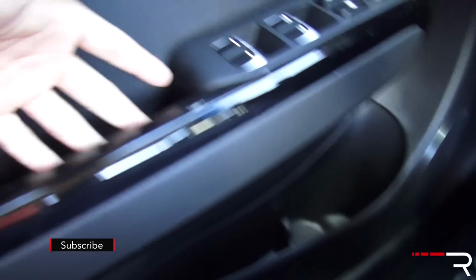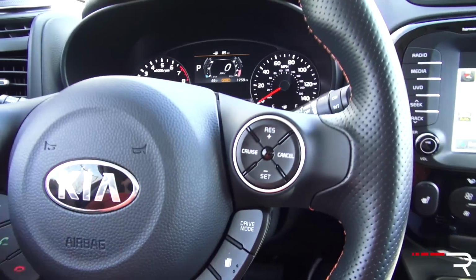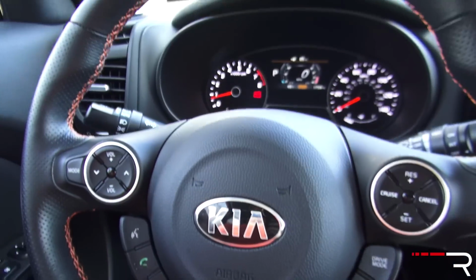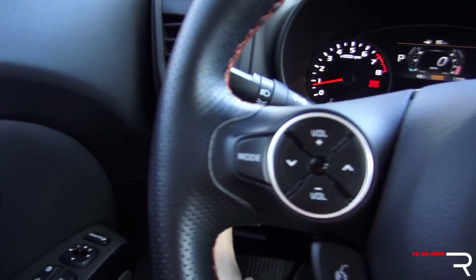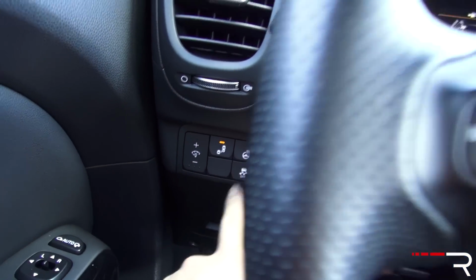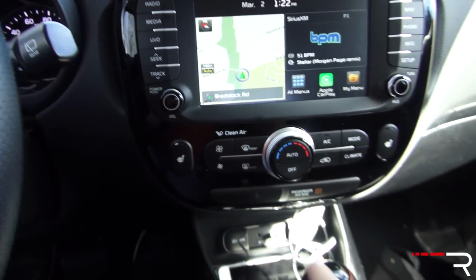There's some good storage in here. You can put your phone right here. There's some bottle holders down there. And of course the steering wheel. I really like the new steering wheel on the turbo model. Nice flat bottom, really nice 9-3 grip. It's also a heated steering wheel if you go for this top trim, which is definitely an unexpected feature. One thing this car doesn't have, however, is cooled seats.